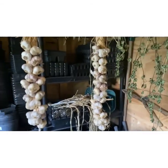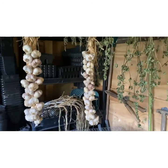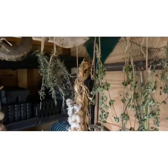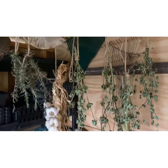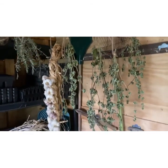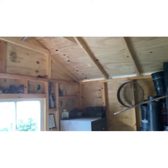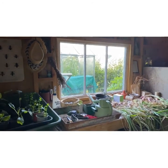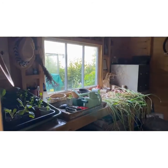And there's the garlic plaits that I had plaited up the other day. I did a video on how to do that, and then I've got some herbs, oregano and some rosemary, just hanging out the shed because it's quite high. Absolutely perfect for drying things. This is a shed my husband made me, so a lot of love for this shed.